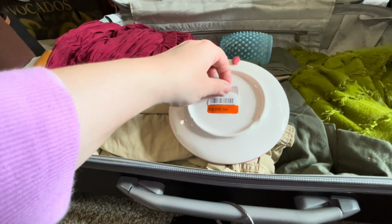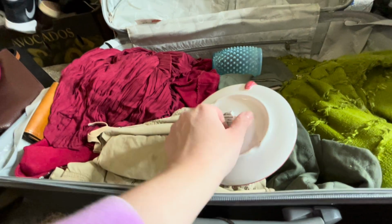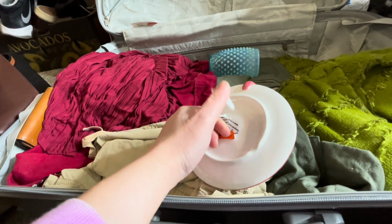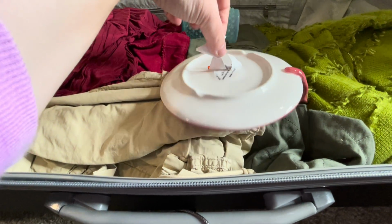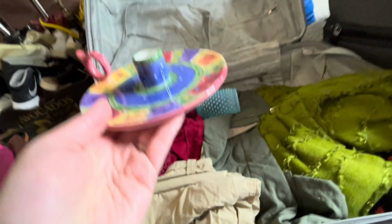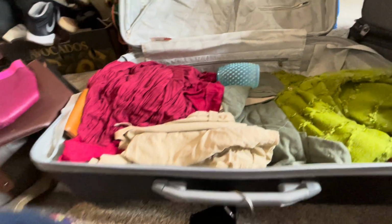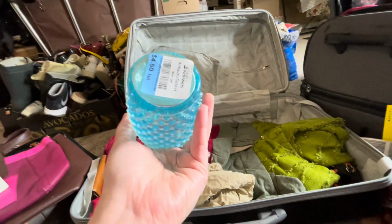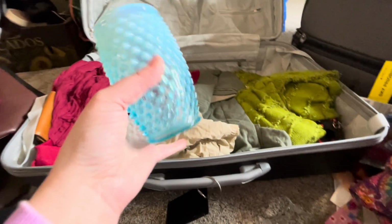Another breakable. This was $3. I Google image searched this at the time to see more what it was. It's Sango, but this certain pattern does pretty well. So I got 2 of those actually. I got this Fenton tumbler cup, $4.50.